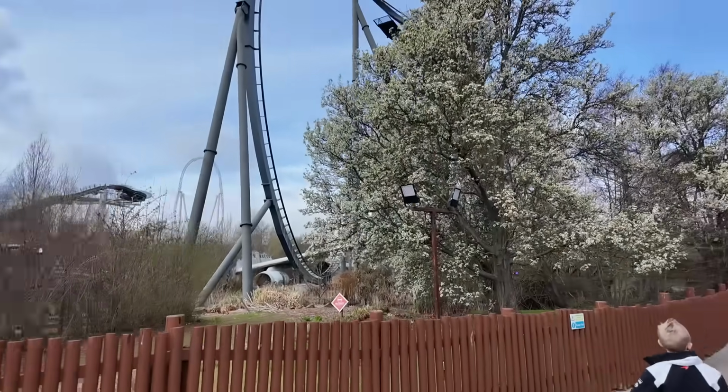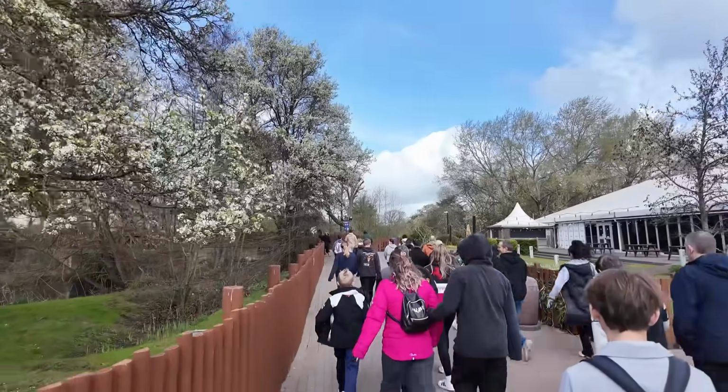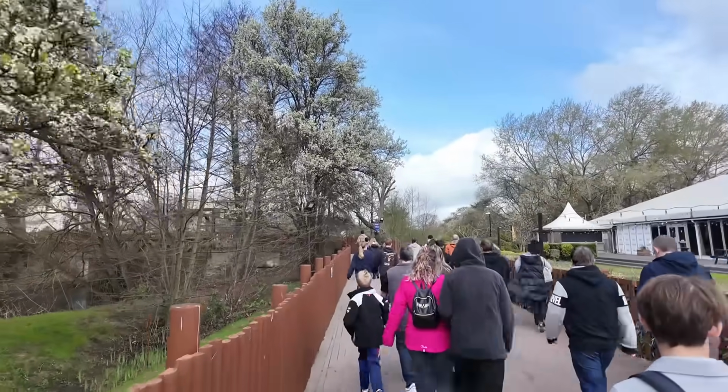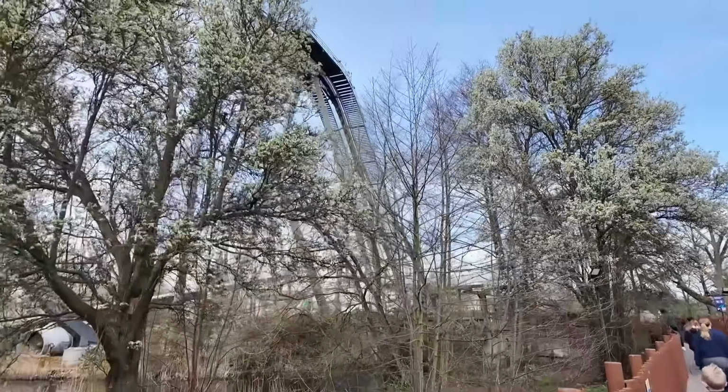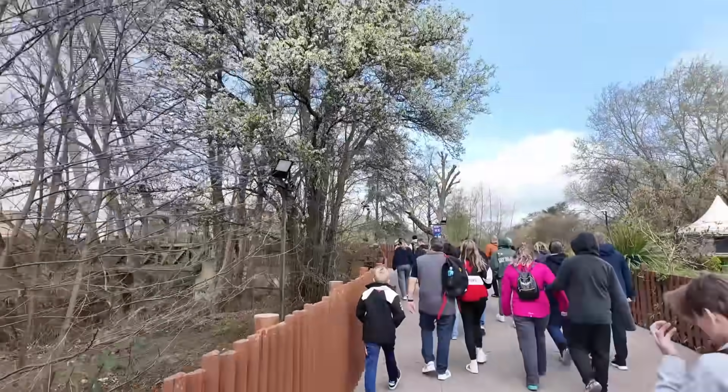All right, on time, this is what I like, 10 o'clock. The gates are open and starting off the day, hopefully with a ride on the Swarm. This was the UK's first wing coaster when it opened. Obviously we've got two now. Reminds me of Mayhem at Chessington.